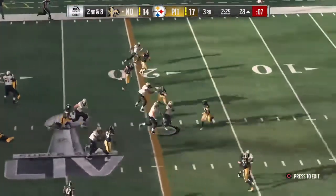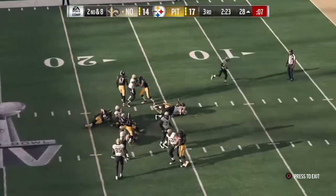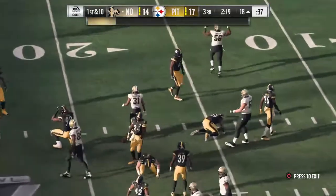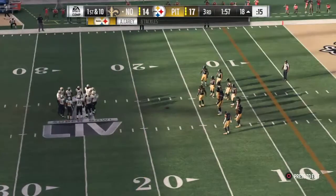They run a draw here on second down. And inside the 20 before he's brought down. It's a 10-yard pickup, and it moves the chains.